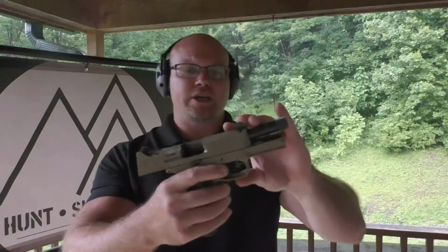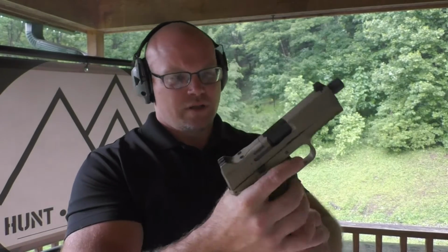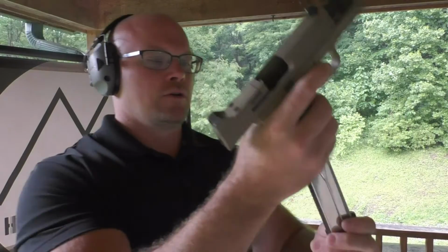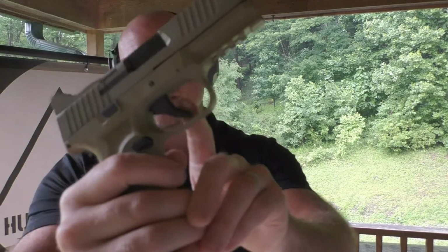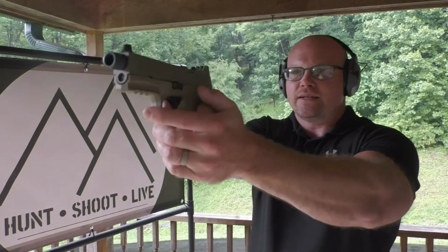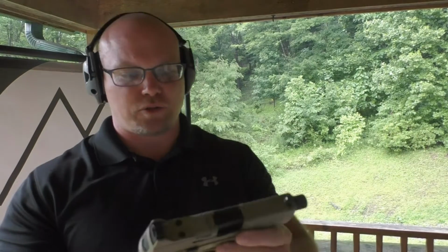And I also want to show you guys the trigger. Let me talk to you a little bit about this trigger. Let's make sure we're safe. We are good. So you've got this, I guess this is the FN version of a trigger safety. I think Smith has something similar to that. But when I first pulled this trigger in the store, I was not a huge fan. It was kind of like a factory Glock trigger. I hate those. I always replace those.